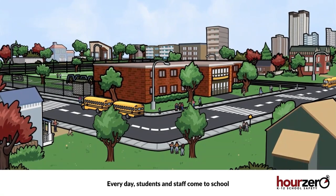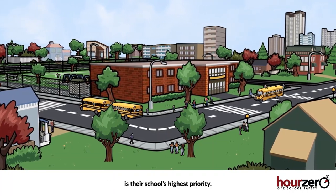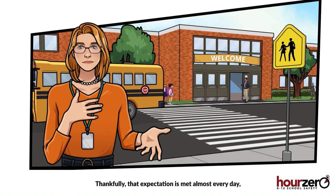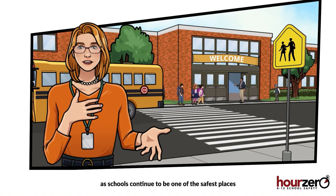Every day, students and staff come to school expecting their safety and well-being is their school's highest priority. You expect that, and so do we. Thankfully, that expectation is met almost every day, as schools continue to be one of the safest places within our communities.